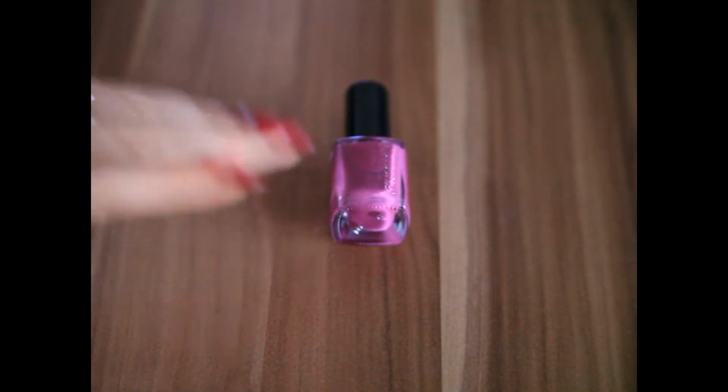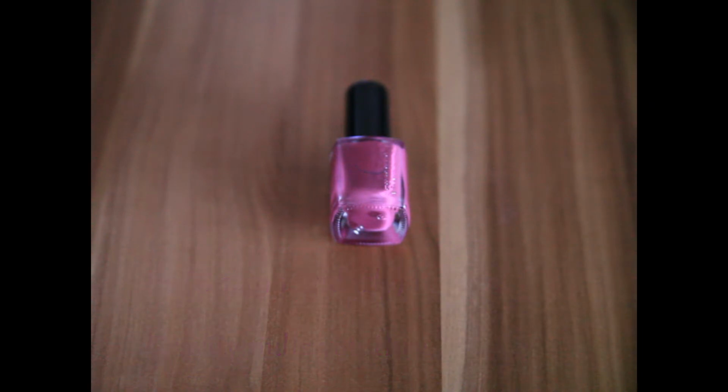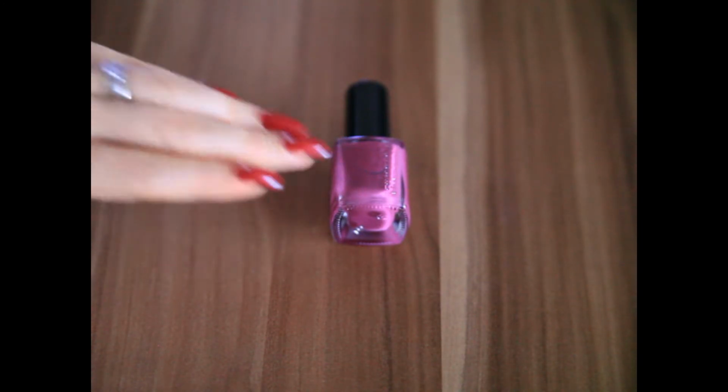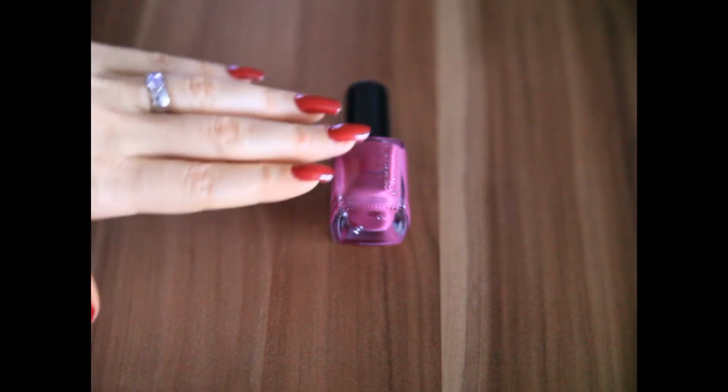I also purchased one of their nail polishes, and this is in the shade Gravity Pulls You Through. This is actually a very pretty berry shade in the bottle. I'm not sure how well the color translates onto the camera because the lighting today is horrible. I'm shooting with natural light and there is this really gloomy, rainy weather outside. So I'm hoping that the colors will come off okay. This nail polish retails for €1.49 regularly on the website, but this one was also on sale, so I also got this one for just €1.